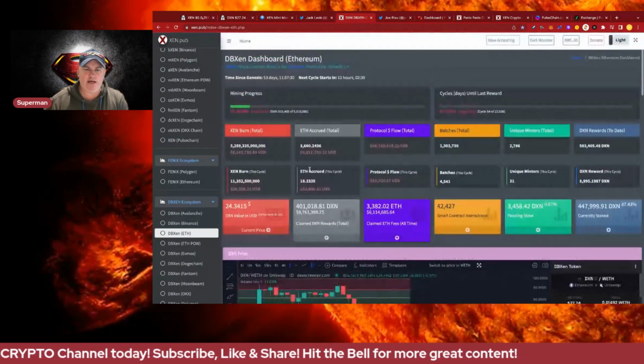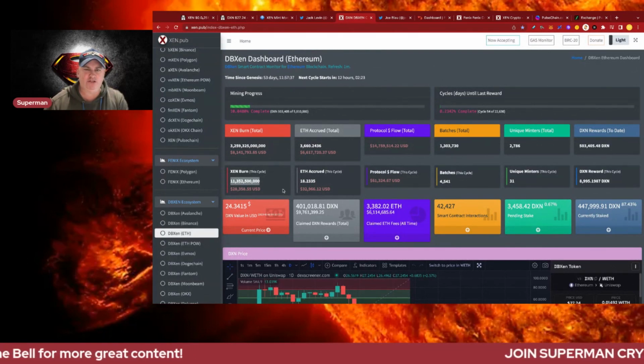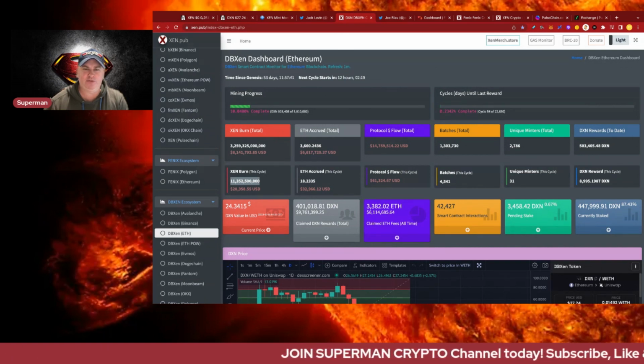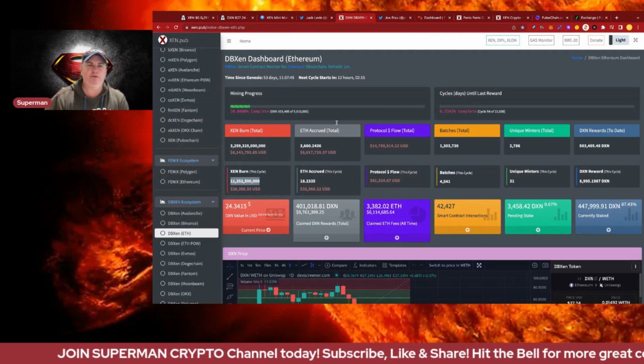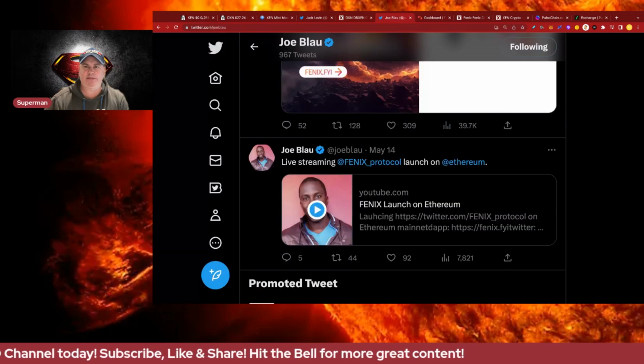At the moment, we are burning on the current cycle, day 54. And we have burned 11 billion so far. That's not too bad, actually. 12 hours to go. So the lower gas is lifting the burn through Xen. Cool. We like that. Let's see if we can get at these 50 billions burning through DBZ. Let's jump over to the Joe Blau updates for Fenix.